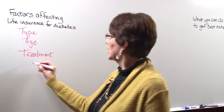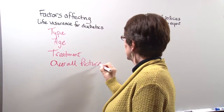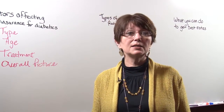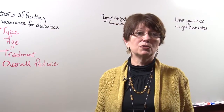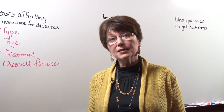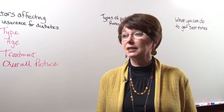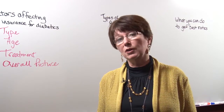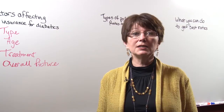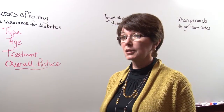The last thing they look at is the overall picture. Different things affect your overall health besides your diabetes, of course. One is, do you exercise? Do you follow your diet? Do you smoke? Do you drink excessively? Those things can all affect what kind of diabetic rate you get. On the positive side, if you have a good blood pressure under 136 over 86, if your cholesterol runs under 100 and your cholesterol ratio is under 5, and if you monitor your blood glucose regularly and see a doctor regularly, that all can help you get better diabetes life insurance rates.